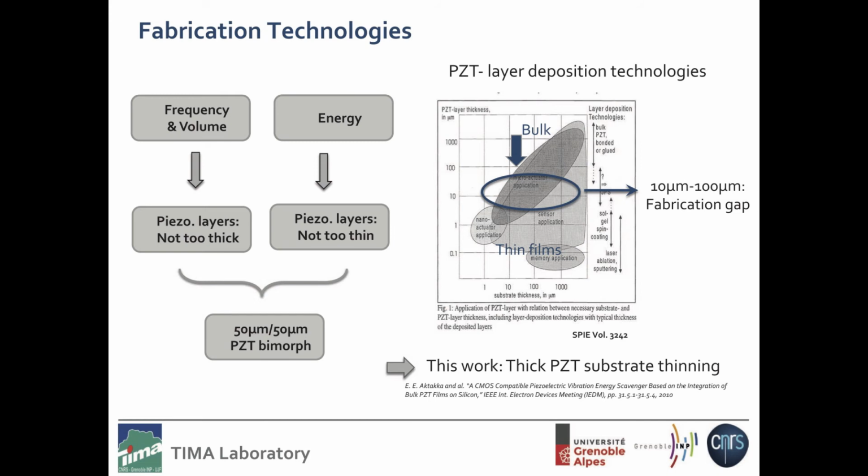So if you look at these parameters and we take into account this picture coming from the literature, interesting paper, it is clear that you have two approaches. You have the previous one, a bottom-up approach, the thin films, and we try to increase the thickness. And you have also the opposite one, the top-down approach. You start from bulky ceramics, and you thin the bulky ceramics in order to go to the targeted value. So you have a black window concerning the fabrication.